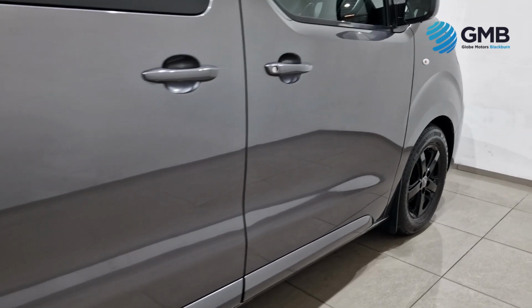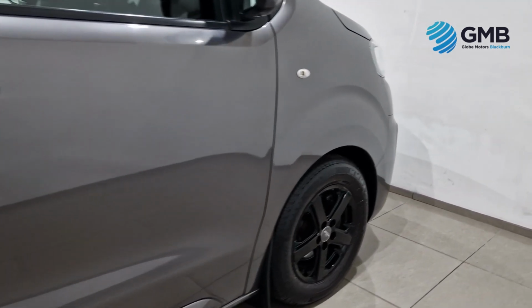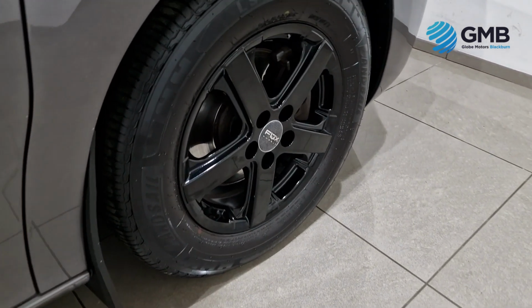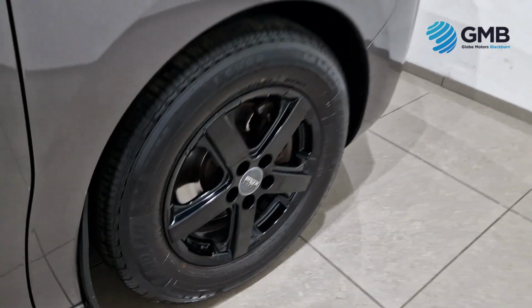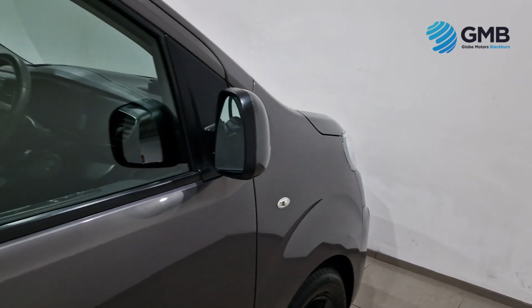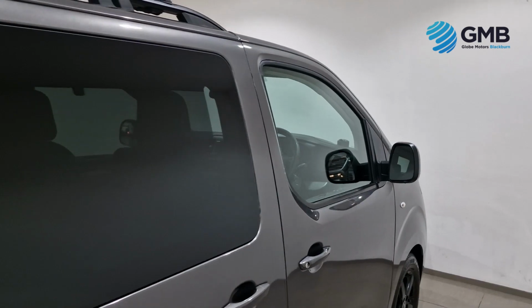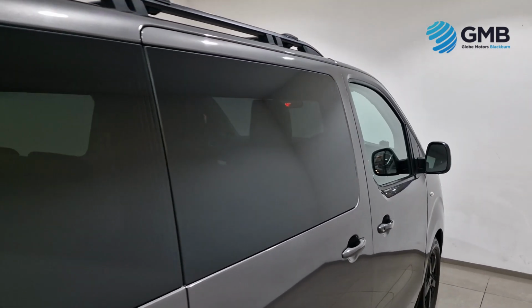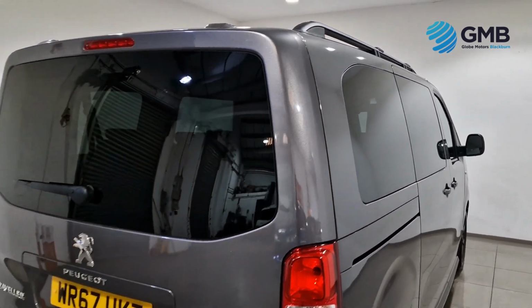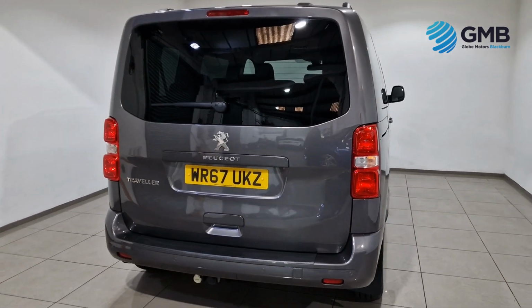It's these checks that earn Globe Motors Blackburn our reputation as one of the most trusted RSE approved used car retailers in the UK. On top of this, our vehicles come with the RSE approved buy show package, which includes an RSE warranty, 12 months RSE breakdown cover, and the full RSE approved 82 point inspection with quality assurance certificate, completely free of charge.